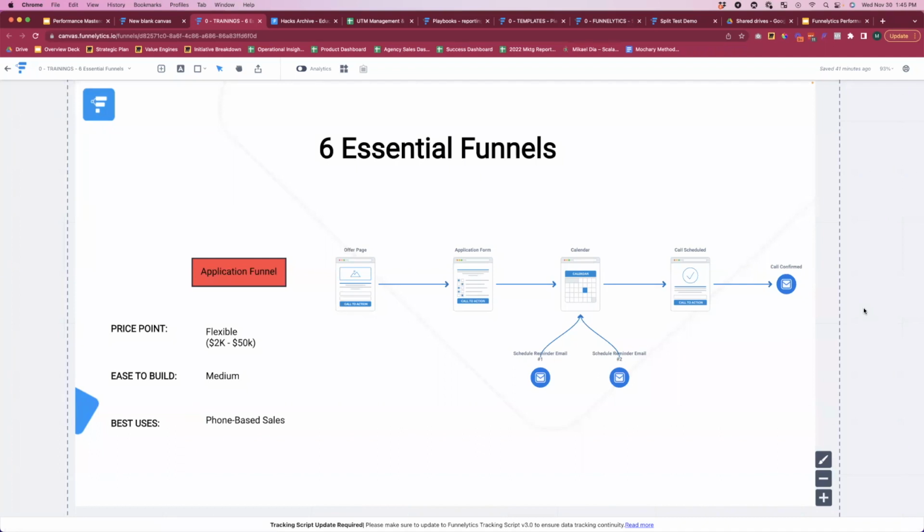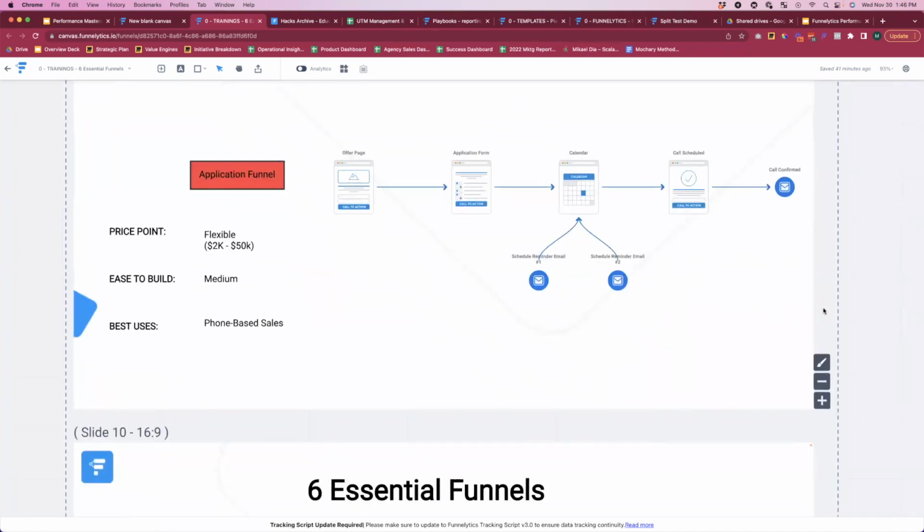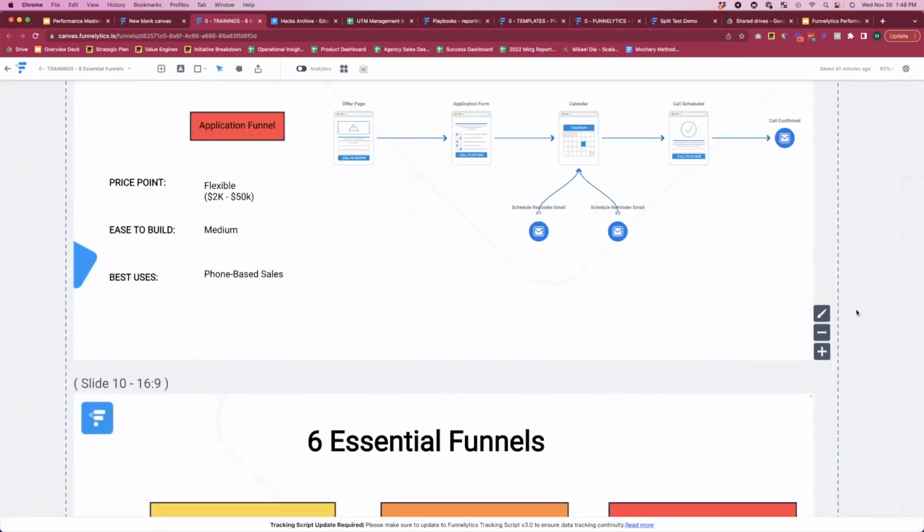So similar to a product sales funnel, you'll have an offer page. That page is basically your sales page describing what they are scheduling a call for. Then they're going to fill out a form. They're going to schedule a call, and probably get a couple of reminders in order if they don't schedule their call. And then once their call is scheduled, they're going to receive an email saying their call is confirmed, and it moves over to your sales pipeline, your sales team. Best use case is, again, to sell over the phone.